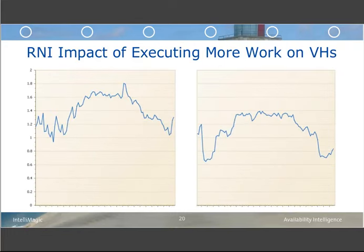So let's look at a case study of the impact of RNI on increasing the amount of work executing on vertical highs. This IntelliMagic Vision chart compares a system's RNI across two separate 24-hour days. On the first day, the system had a vertical CP configuration of 3 vertical highs and 2 vertical mediums. On the second day, the configuration had changed to consist of 5 vertical highs. This resulted in a 20% reduction in RNI, which based on the earlier rule of thumb would reduce MIPS consumption by about 10%.